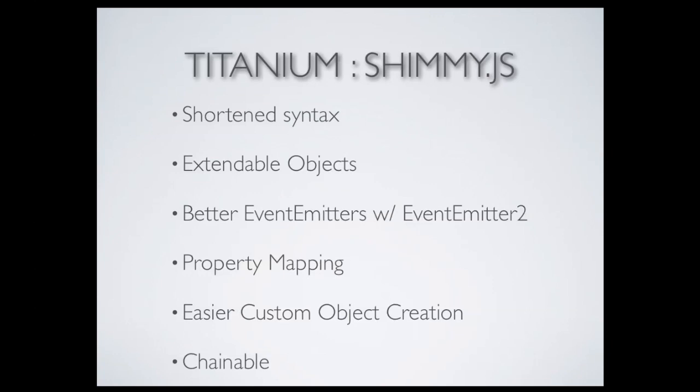One of the things about Titanium that kind of sucks most of the time is you can't extend Titanium objects because they're actually proxy objects to native objects. So say you create this cool interface that you want to reuse again, well, you have to just copy and paste the code. So what I did is I created a wrapper around the proxy objects to allow me to extend them in a native JavaScript way. And I also added Event Emitter 2.